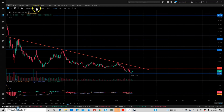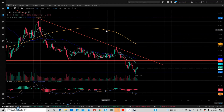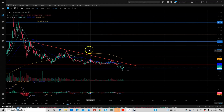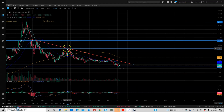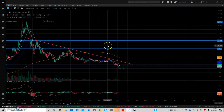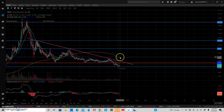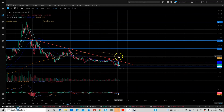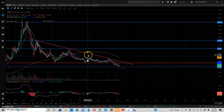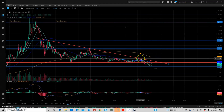Now let's throw our moving averages up and see what we could find with those. As you could see here, look at how the 200-day moving average on our daily chart just follows my trend line here. So that's acting as huge resistance as we're going forward. This 200-day moving average is here in the yellowish orange line. So that is our resistance there as it follows my trend line. That will be a major resistance moving forward.